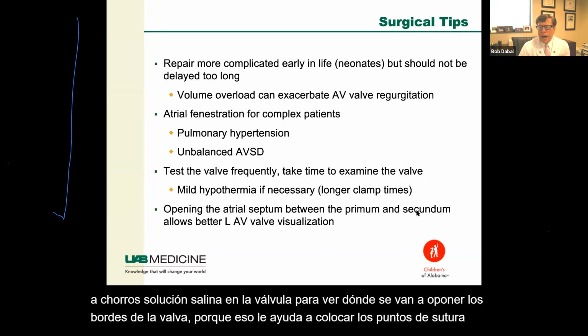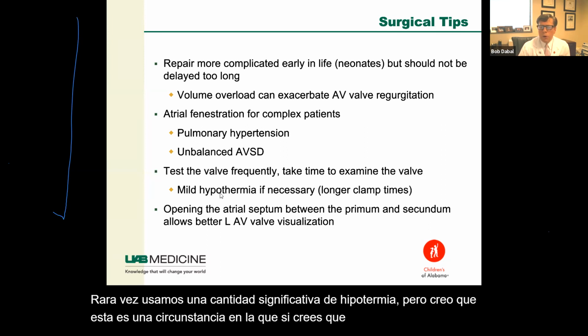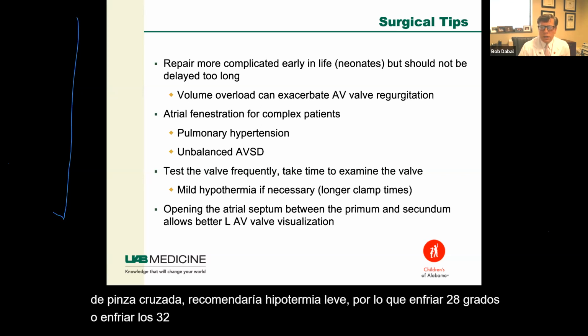What I would say is that I don't really cool that much these days. We rarely use a significant amount of hypothermia. But I do think that this is a circumstance where if you think you're going to have a long cross clamp time, I would recommend mild hypothermia. So cooling to 28 degrees or cooling to 32 degrees can be a useful adjunct if you think that the repair is going to take a while.